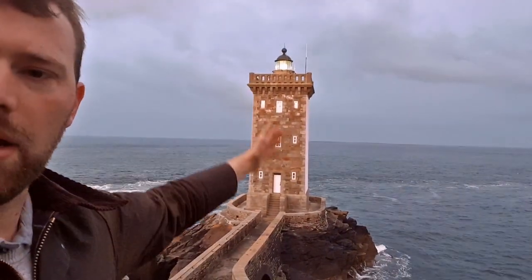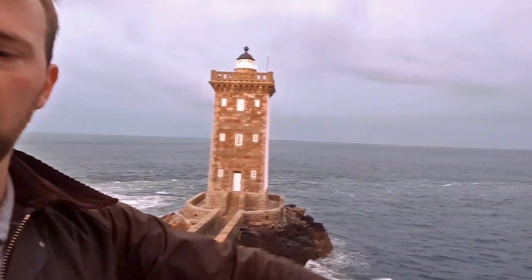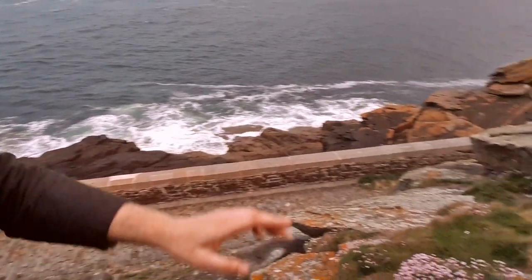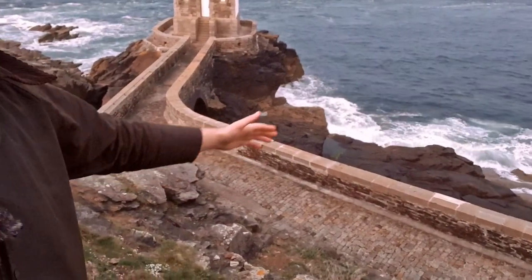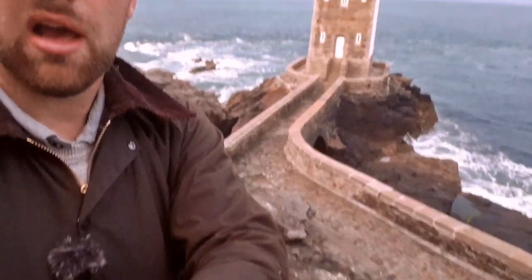Now the scene, we've got this really, really epic lighthouse. It's called Kermorvan Point. It's probably one of the few places in France I can pronounce. And you've got this really cool walkway that comes all the way from the lighthouse, all the way past where I am, along these rocks and along the coast. So you can get these really epic shots shooting down this line and shooting up to the lighthouse.